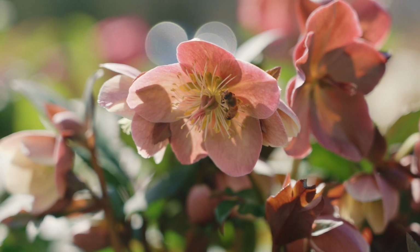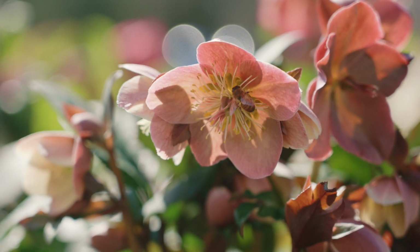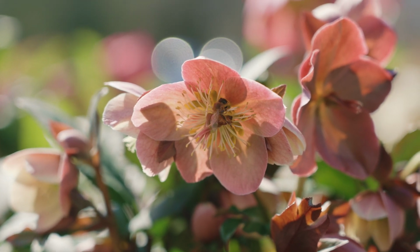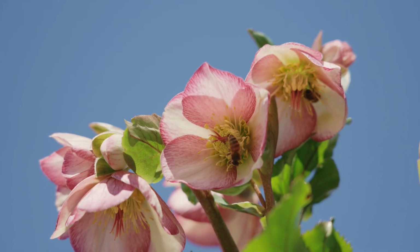Another benefit of having such early blooms is for the pollinators. There's very little nectar for them to have at this point, and it's great for them. It's like an early buffet for bees.